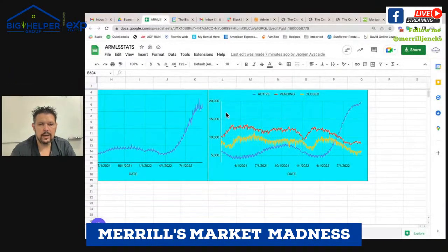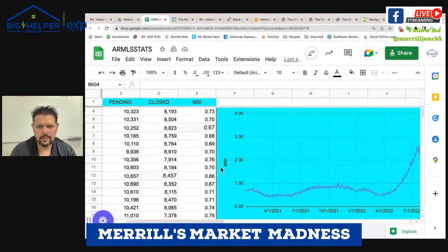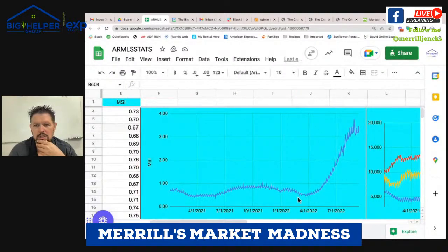All right. So I graph, I put down onto a chart basically every day what the month supply of inventory is on that particular day. That's reflected on this chart here on the left. So as you can see, we were at a low of around 0.5 month supply of inventory around April 1st. And then since that time, it has just absolutely skyrocketed until it hit these kind of low to mid 3 range. And now it's just kind of been camping out right here. So it's not really continuing to climb.